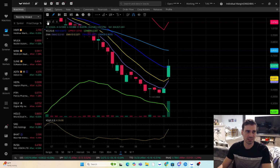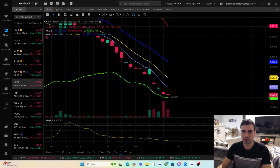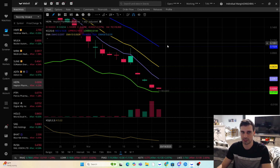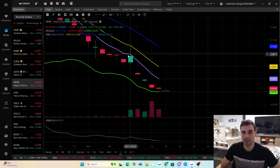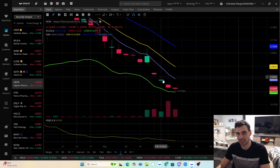I hope you guys got value out of the stock HEPA I'm talking about. These are those oversold opportunity bounces that I look for. It's in a downtrend, EMAs are above. I look for low K value, EMA 5 time distance, massive volume. There's a lot of things I have to look for. A lot of people probably got into HEPA really early, and if you just got in at this 8 cents, you're taking a beating.